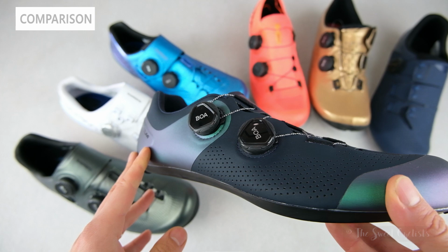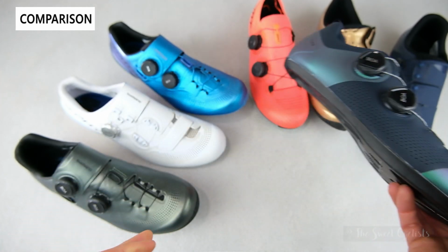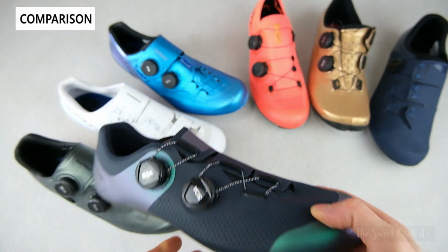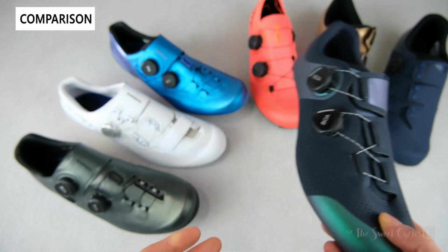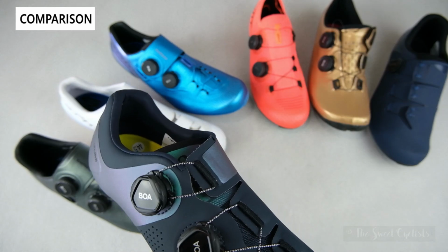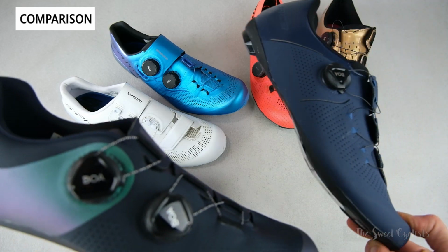Now let's compare the Pearl iZUMi shoes with other shoes on the market. As you can see here, we've done quite a few shoe reviews, so we have a lot of the Shimano lineup, some DMT shoes, Bont Vapor, or the Bont Riot, and then the other Shimano shoe, the RC3.